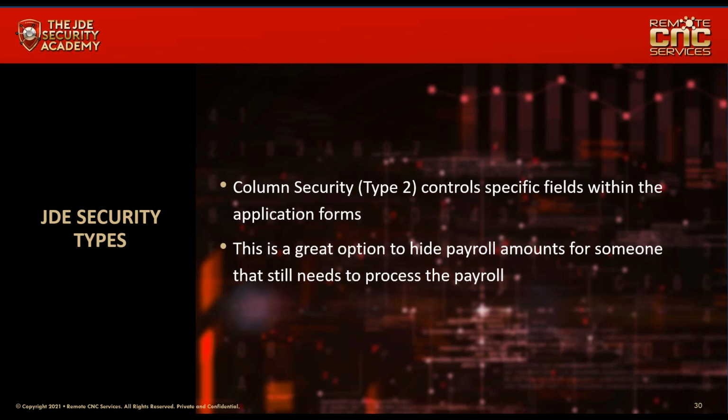It's also important to note that when you apply column security, you're applying it not just in that specific form, but you're applying it if somebody's trying to go in via data browser to look for that information. If they know what the tables are where that data is stored, it's still going to be hidden there. So they can't bypass the application to go directly to the data to look at it.